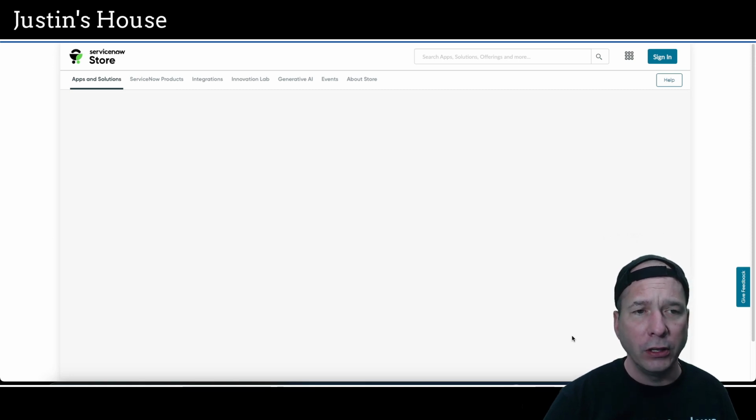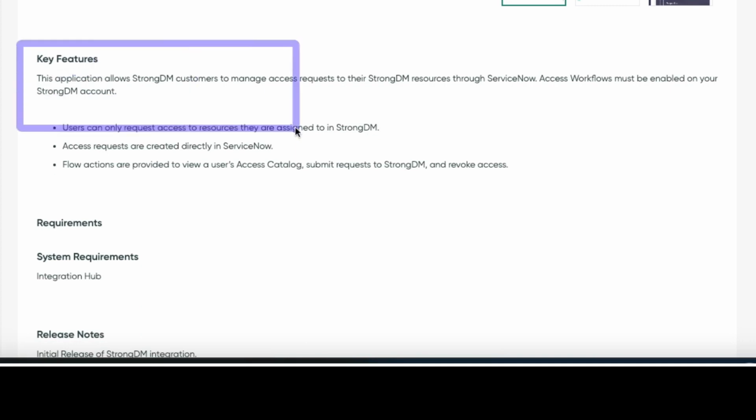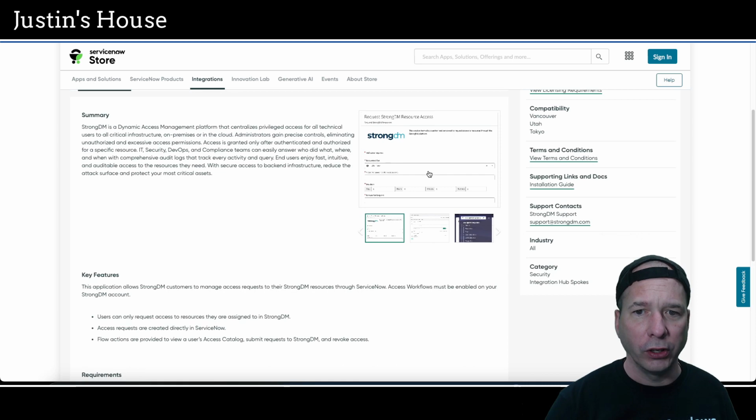It is going to be the StrongDM application, streamlining access requests for secure infrastructure management. Key features: it allows StrongDM customers to manage access requests to their StrongDM resources through ServiceNow. Access workflows must be enabled on your StrongDM account. Users can only request access to resources they are assigned to. Access requests are created directly in ServiceNow, and flow actions are provided to view a user's access catalog, submit requests to StrongDM, and revoke access. Let's take a look at their screenshots.